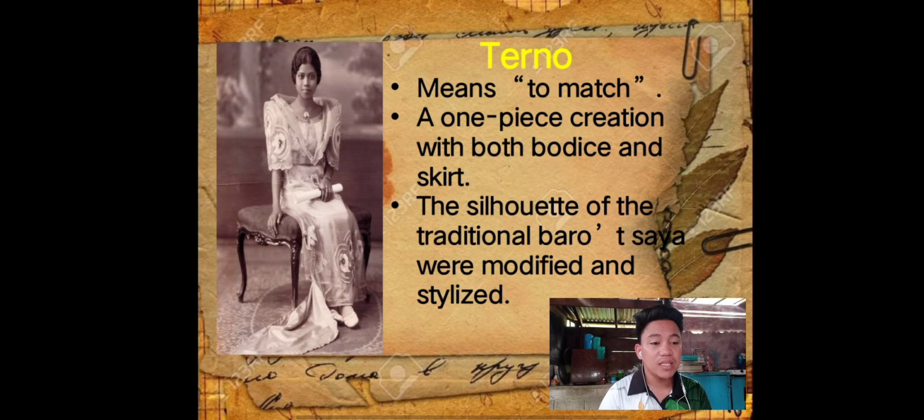So a one-piece creation with both bodice and skirt. The silhouette of the traditional baro't saya was modified and stylized. So this dress is originally from baro't saya. The terno is identified by its butterfly sleeves, as you can observe in the picture. So flat, oversized, high-peaked sleeves that are rounded at the shoulder by pleats using stiff cotton.